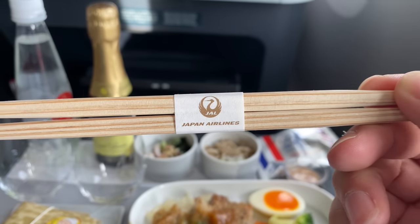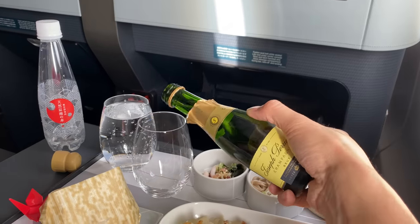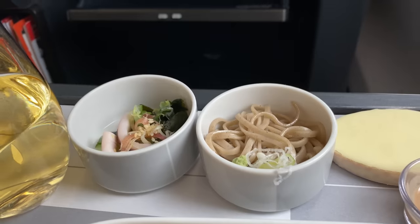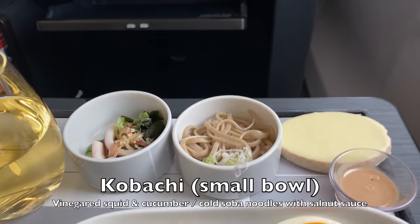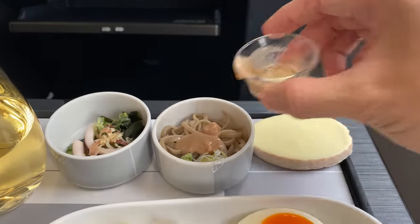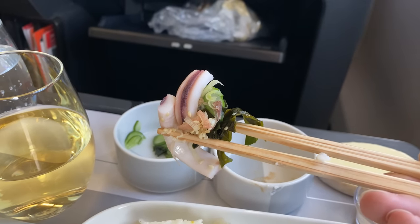So for utensils, it's only these wooden chopsticks. For drinks, I opted for champagne and sparkling water. You can also opt for some more Japanese options, like shochu and sake. For starter, we have two of them, a squid and cucumber bowl and cold soba noodles. The squid and cucumber also got ginger and seaweed with it, so it's really flavorful.